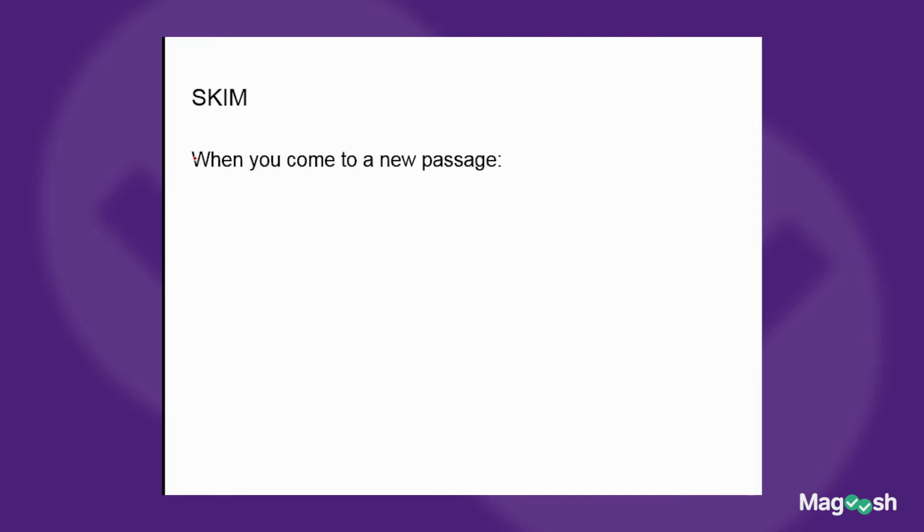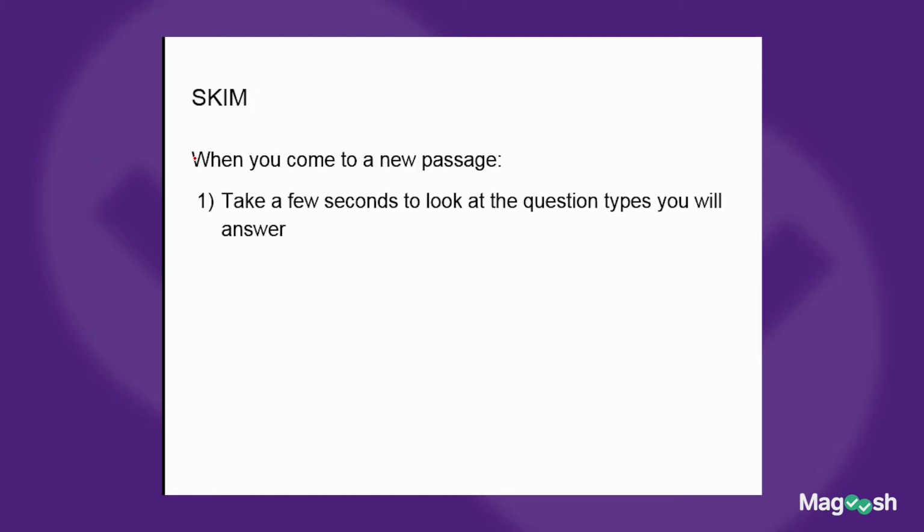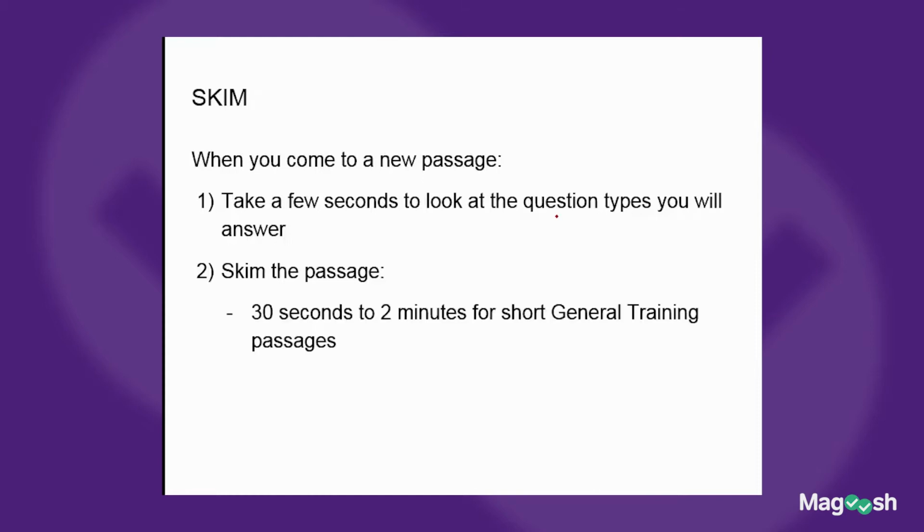So when you come to a new passage, the first thing you should do is take a few seconds to look at the question types you're going to answer. So by the time you take the exam, you should be able to quickly identify what question type you'll need to answer. Then you want to go and skim the passage. So after you've looked at what question type you're going to answer, then turn to your passage.